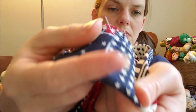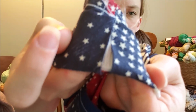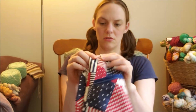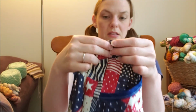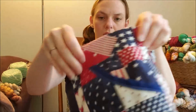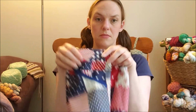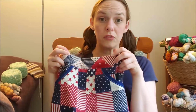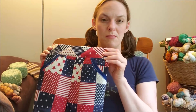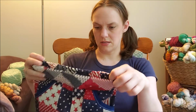I still have to close up the elastic casing spot. I'll go back with needle and thread and hand stitch that closed. But I did tack it down, so I went stitch in the ditch through the seam on both sides so that the elastic won't roll when she wears them. So that's just a little tip for those sewing clothes for children. You can keep elastic from rolling in the casing by just tacking it down on the sides.